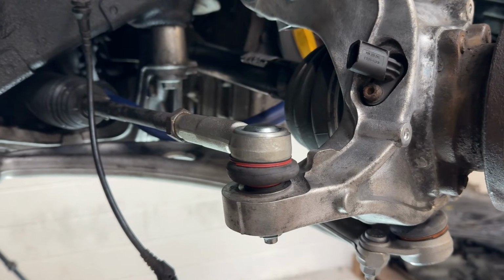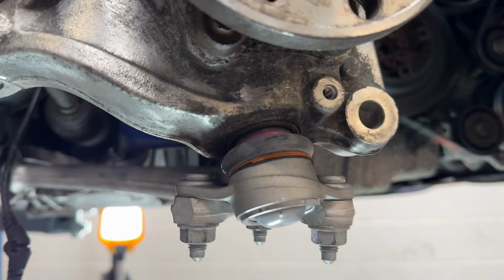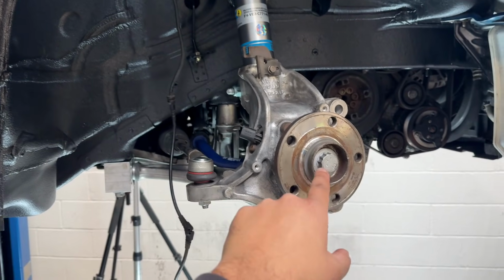And there we have it, brand new track rods installed on both sides, as well as the new ball joints, which aren't leaking at the boots. Let's torque everything up and then move on to the brakes.